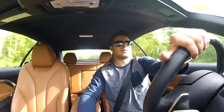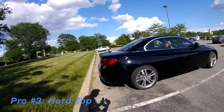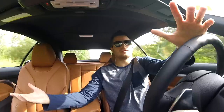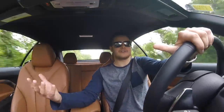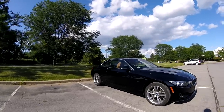Reason number three, this is a hard top convertible, so you can actually drive it in the winter. There's no issue with cold air or whatever the issue might be with having snow sit on top of a soft top. You're not going to have that issue with this car because it is a hard top convertible.